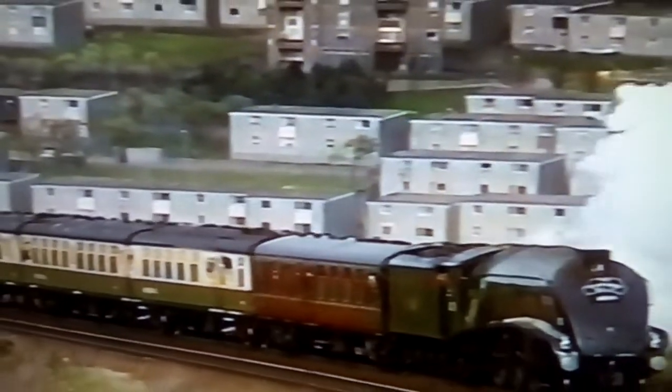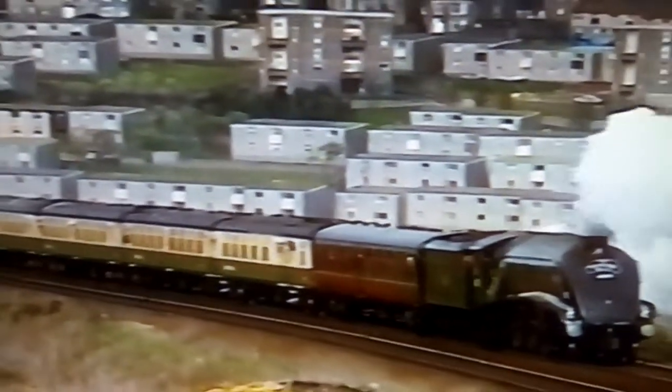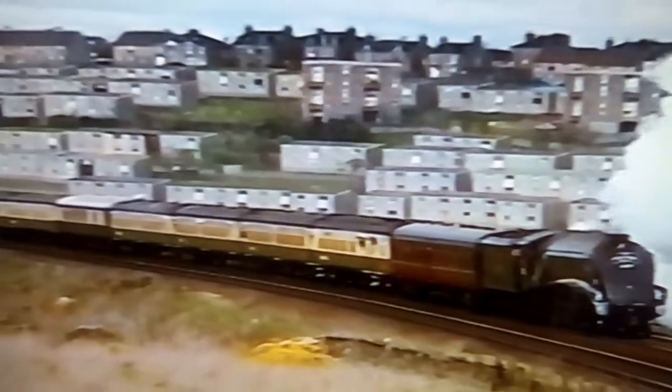She's seen here on the 1-in-102 climb away from Aberdeen. Soon she'll reach the summit near Cove Bay.